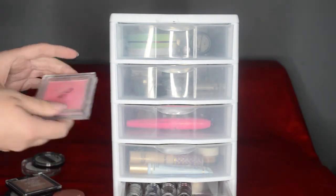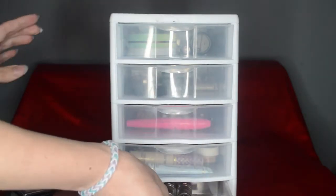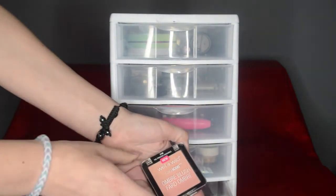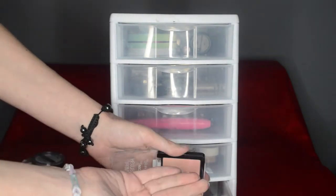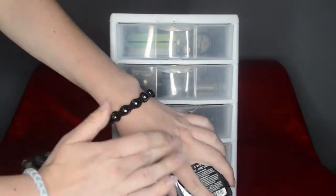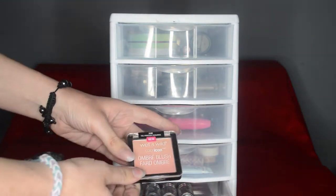Yeah. This one I'm going to keep. It's my Essence Blush Up Powder Blush in Pinky Flow. It's the only pink blush I have. This one I'm kind of iffy on. It's really light. It's really pretty though. Like it's almost non-existent. It's good for if I just don't really want much blush, but it kind of defeats the purpose. So I think I'm going to get rid of this.